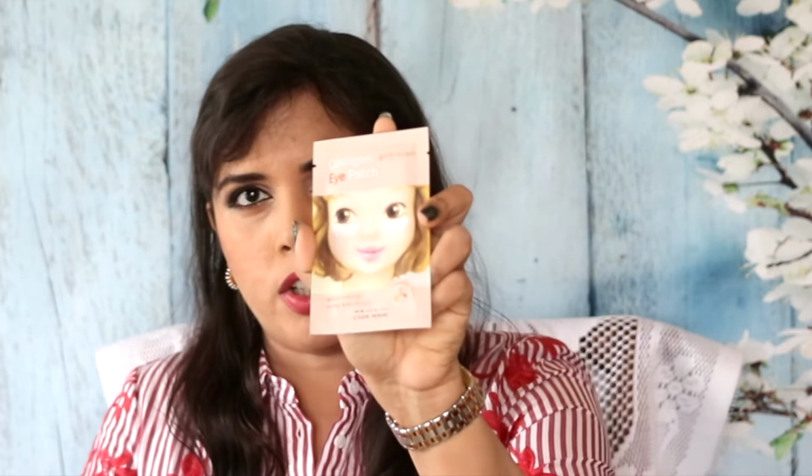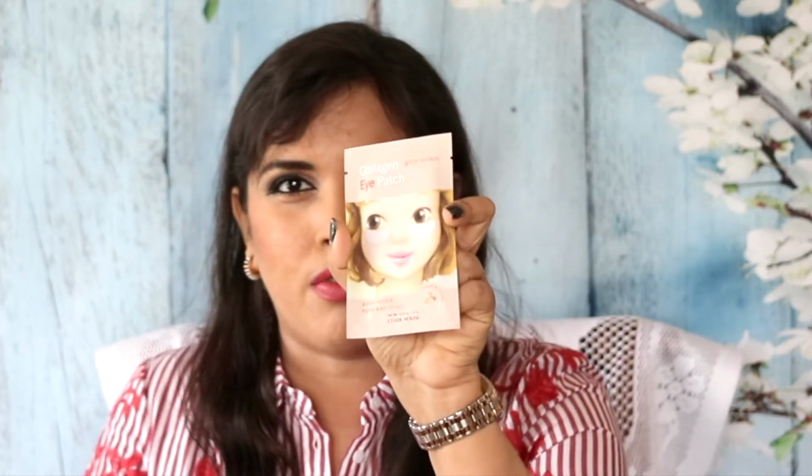Right, we next have the famous Etude House Collagen Eye Patch. I love any kind of eye patches. What I do is I apply my eye serum or eye cream and then layer these on top. And in the morning I wake up with them looking all pruny, but my under eye areas are quite hydrated. I will definitely be using this.